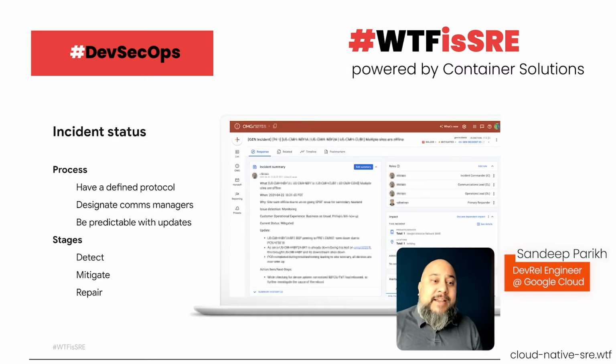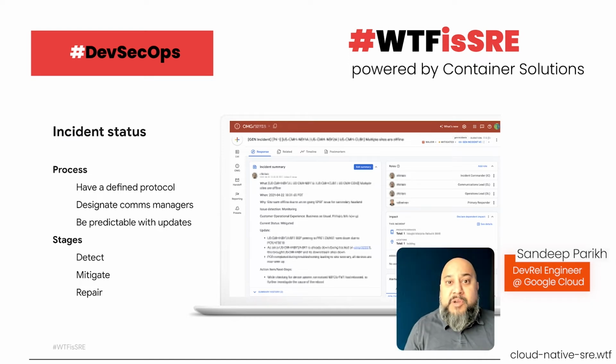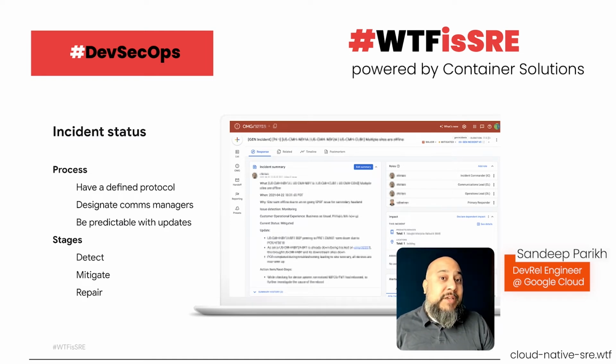So with incident status, you really need to have a very, very clearly defined and documented process. You don't want to be scrambling to send out numbers or jump on a Zoom, and just jump on a call. You should have this as a written process so everyone knows when an incident happens, we know exactly how to operate as a team. We also want to make sure that teams designate communications managers for internal users and external users. And they might be two different people, but just that there is a consistent person who is assigned to have that job and have that responsibility.